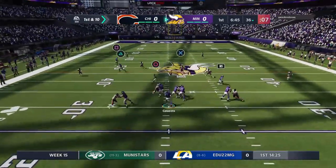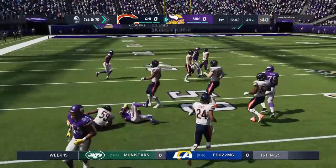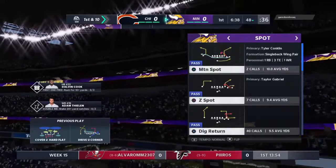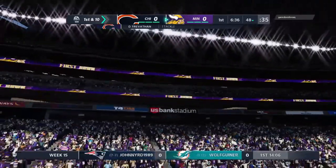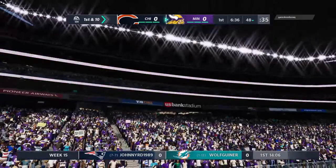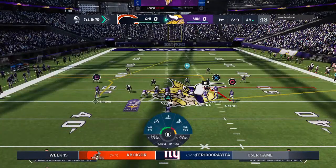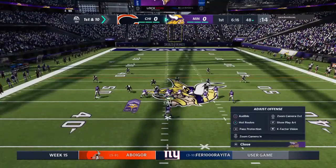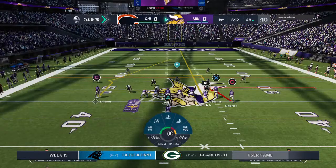First down, here's Cousins. Open man, Taylor Gabriel. And he slips up past the 45 before being tackled. 12 yards there, first down Vikings. Well, that certainly has to feel good. It's not all the time that the play caller should get all the credit. Sometimes I think in the huddle, the quarterback just says, hey, who's going to make a play for me? I just need something right here. And the end result there, nice first down. Drive keeps moving.